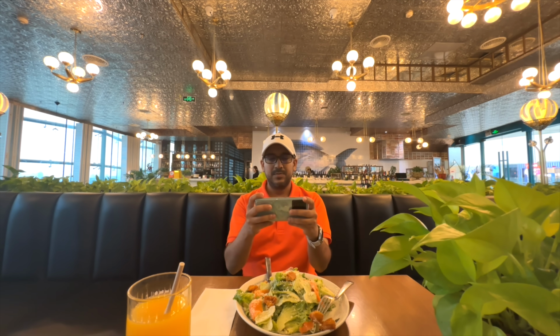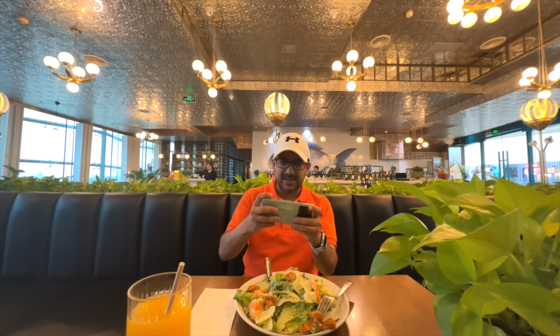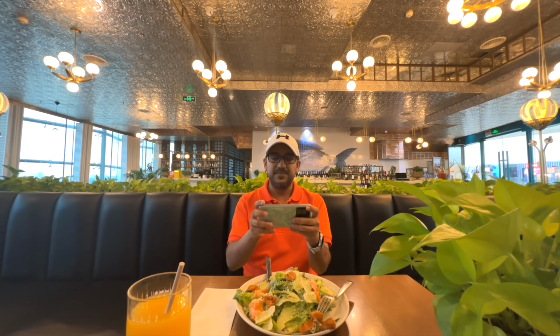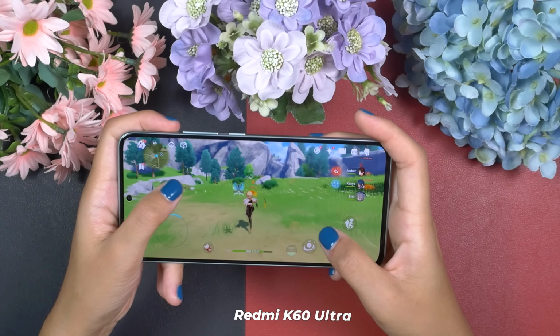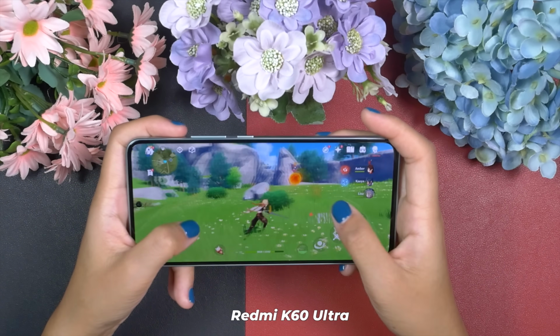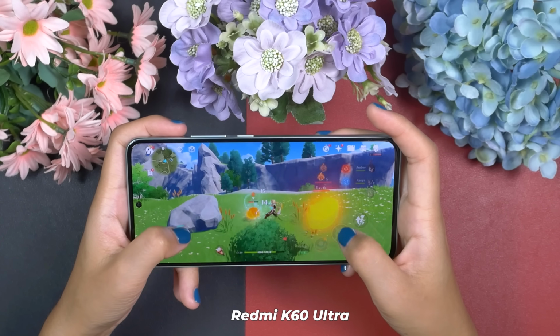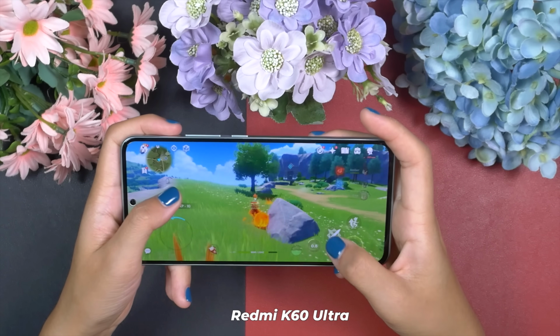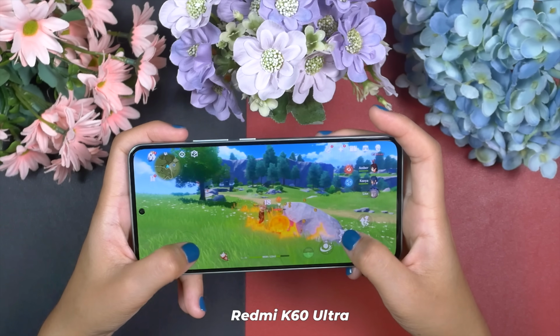In real life, K60 Ultra actually offers a very good in-game experience. That's what I said when I reviewed Redmi K60 Ultra. Nothing has changed. Redmi K60 Ultra truly offers a very smooth and fluid in-game experience. Me and Thea, my girlfriend, we both have enjoyed playing graphics-intensive games on Redmi K60 Ultra.